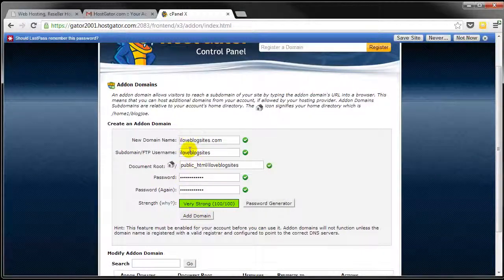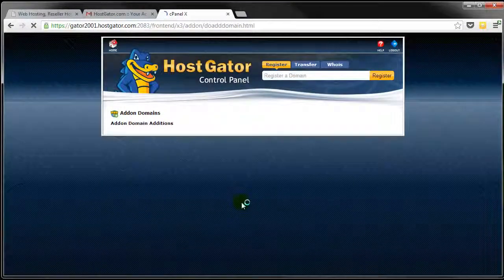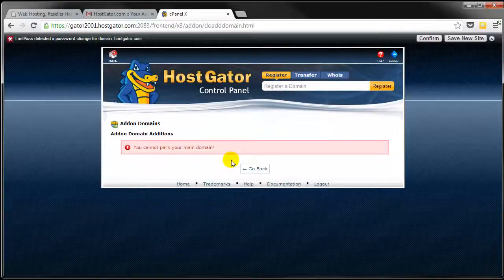So put in your domain, it'll auto-populate the stuff, take off the .com, put in a password, confirm it, and then hit add domain. It'll do a little bit of work, and not park your domain.